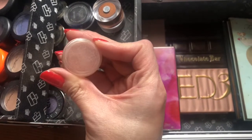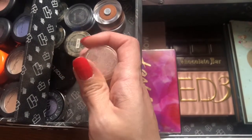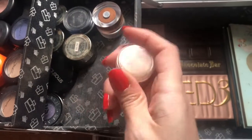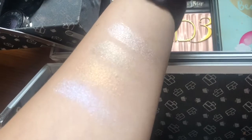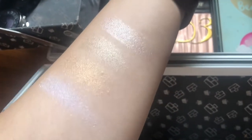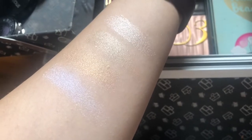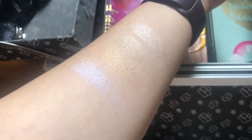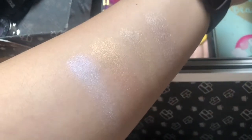It kind of looks the way it does in the lid. It does have really good pigmentation, but I need to use it and play with it and see what the heck is going on. Okay, so those are the swatches. The top one is Nude Beach by Bare Minerals. The second one is Gold Leaf. The third one down is Melon by MAC. And the last one is Larkabout, the MAC pigment that's super pretty iridescent.